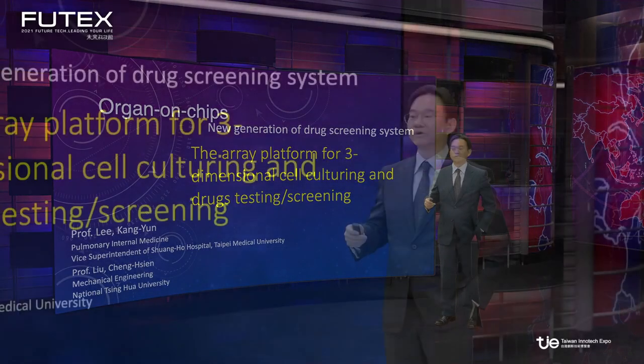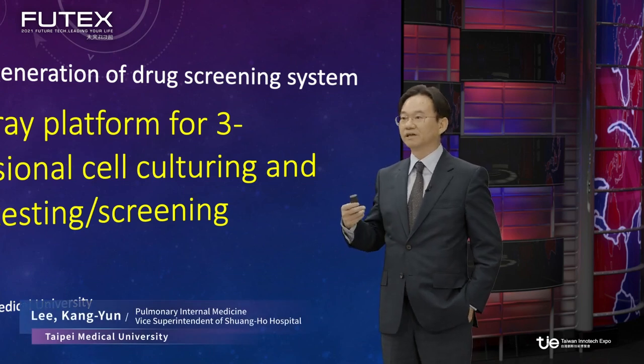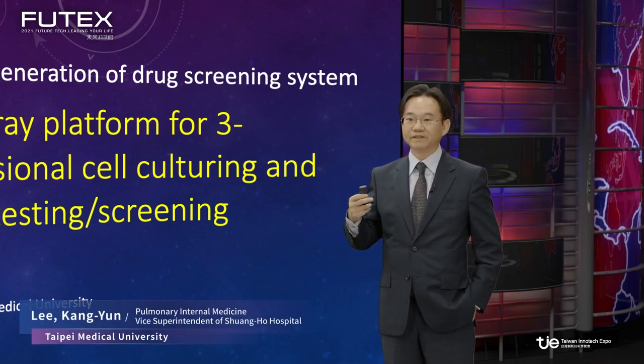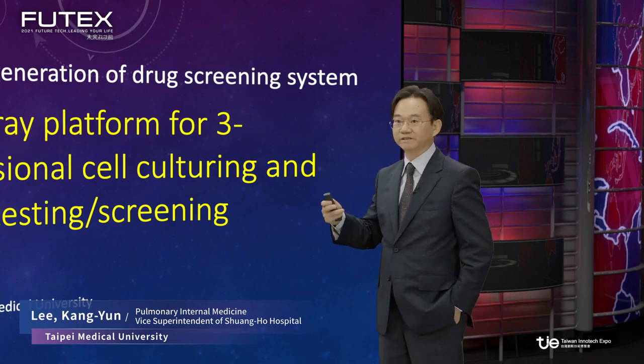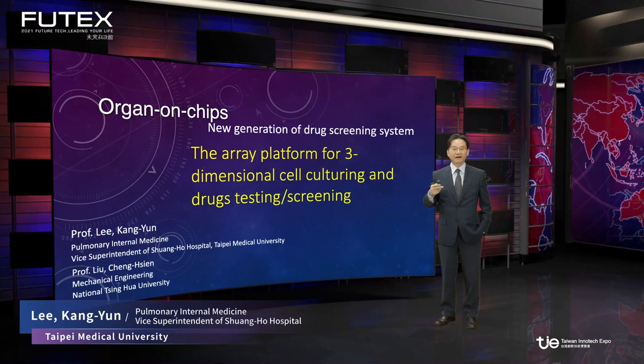Good day, everyone. We are the team of organ-on-chips. This is a new generation of drug screening system, using 3D cell culture and the microfluidic system. I am Professor Li. I work at Taipei Medical University and the Hospital of Shuanghe.